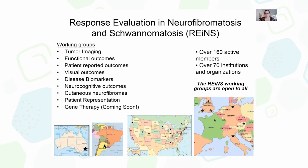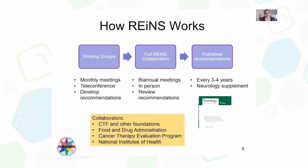We're actually really excited to hopefully be starting a gene therapy specific group soon. We have over 160 active members. I'd actually put that at maybe over 200 at this point, although not everyone is equally involved time-wise. And it's international. This slide is probably a little bit out of date in terms of where in Europe we have people, and we have people in Australia joining us, but it is definitely open to everyone. And so just as a graphic of how REINS works, as I mentioned, we are separated into working groups.